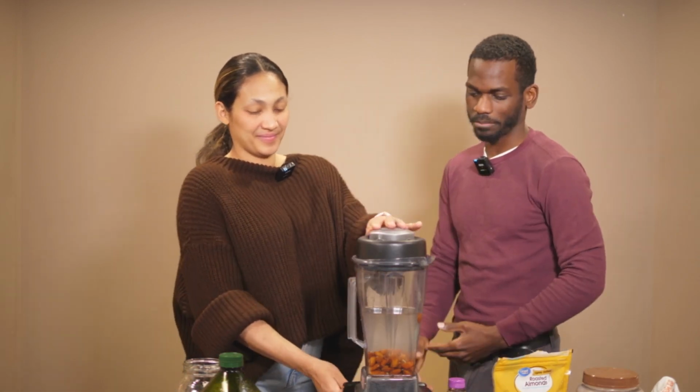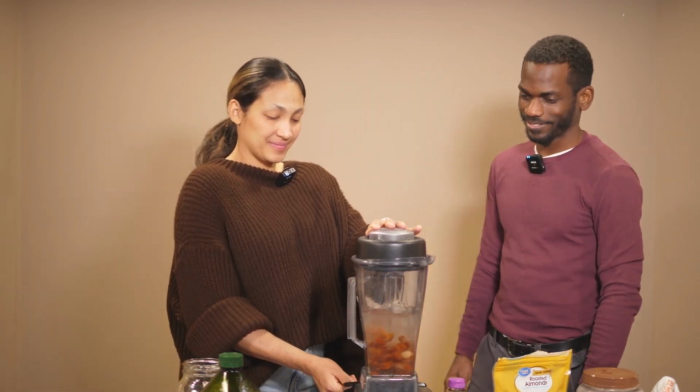Like you buy at the supermarket shelf, you buy a vanilla milk, almond milk, and so forth. So you can add some vanilla extract in there. We try to get the ones that are made with vegetable glycerin and not the ones made with alcohol, because we just don't believe in consuming alcohol. We're on a no alcohol type of diet, so we don't include alcohol in our diet. So we're going to start blending. It's going to be a little noisy.